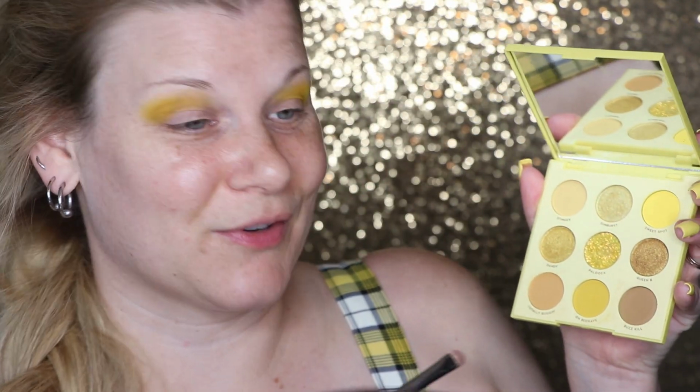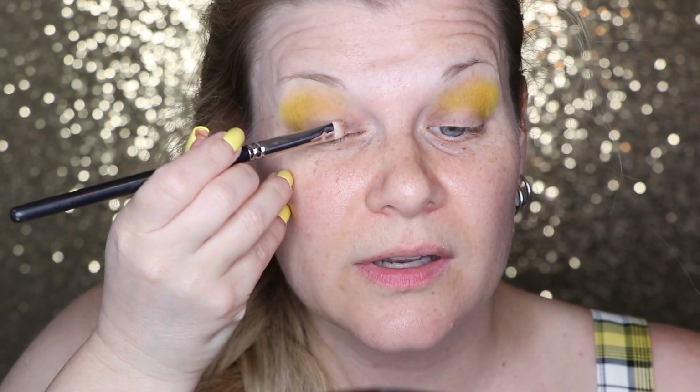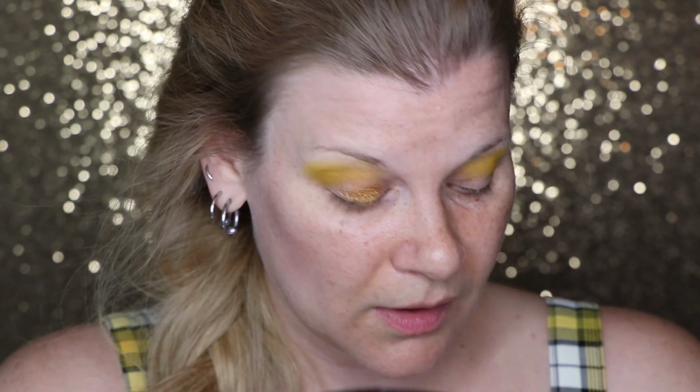Okay, let me continue with the tutorial before I start talking about Anne with an E for too long. I'm going to take Queen Bee on a flat shader brush and put that all over the lid. I'm trying to stick with colors that I don't normally use, just to get a little bit of variety out of this palette for me.